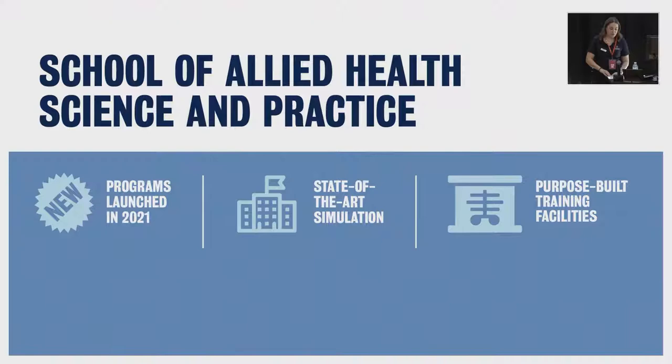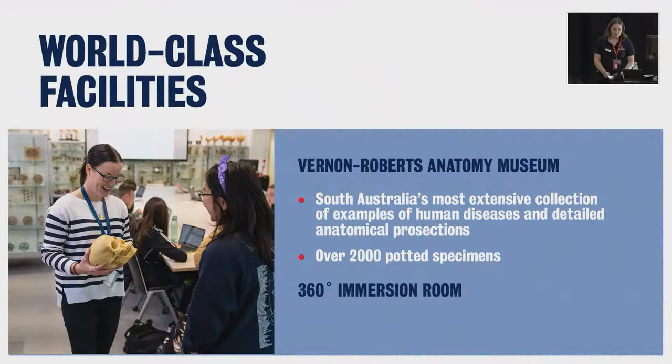Established in 2018, the museum contains the most extensive collection of examples of human disease and detailed anatomical prosections in South Australia. Our inventory has in excess of 2,000 potted specimens for students to access during classes and in private study time.